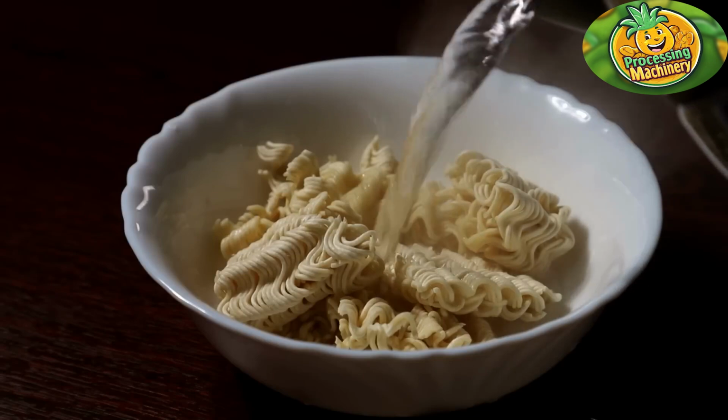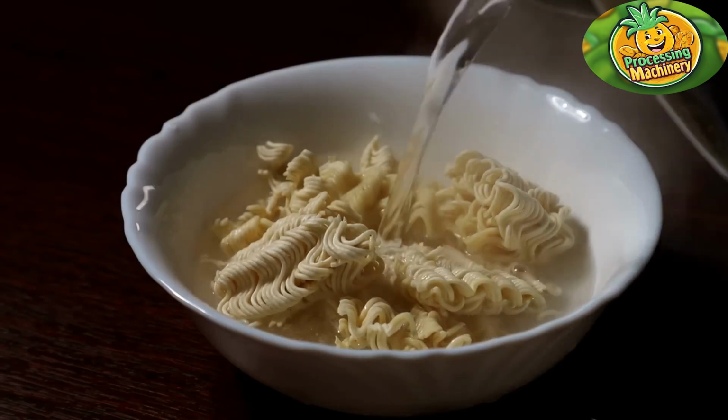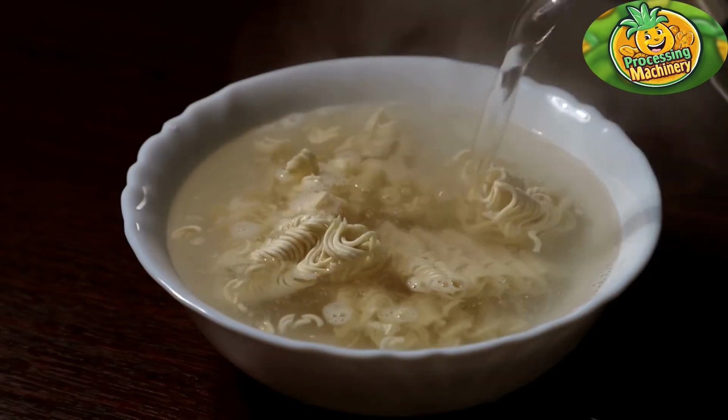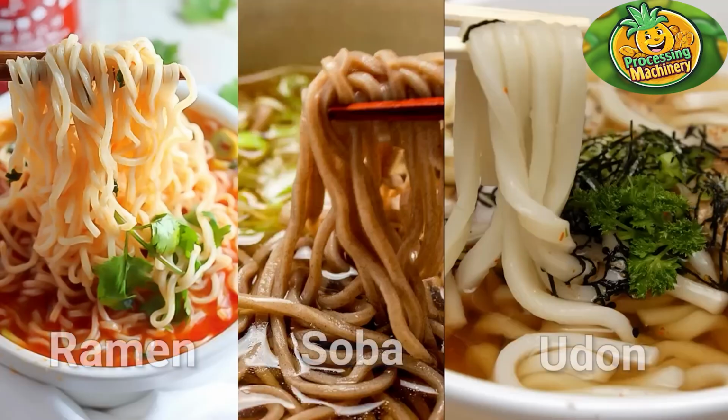Too thick, and the noodles become chewy and dense. Too thin, and they'll be too delicate to hold up during cooking. For instance, ramen noodles are typically thicker than soba noodles, and udon noodles are even thicker still.